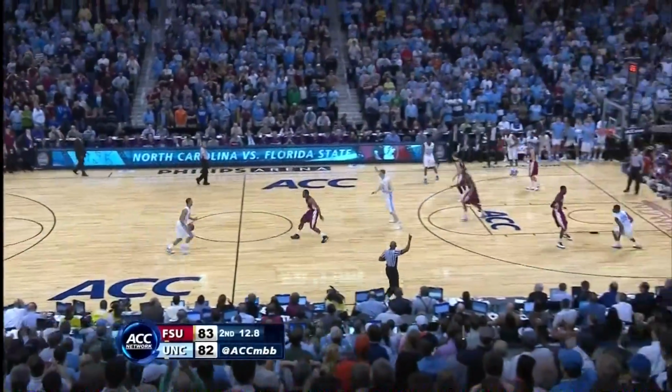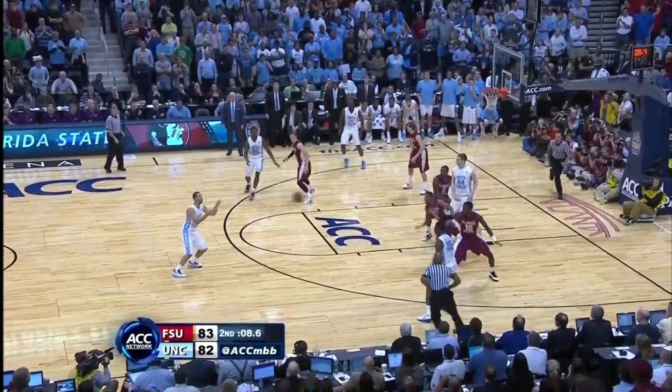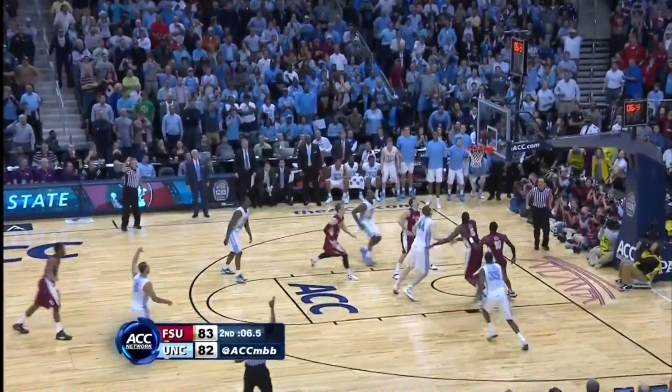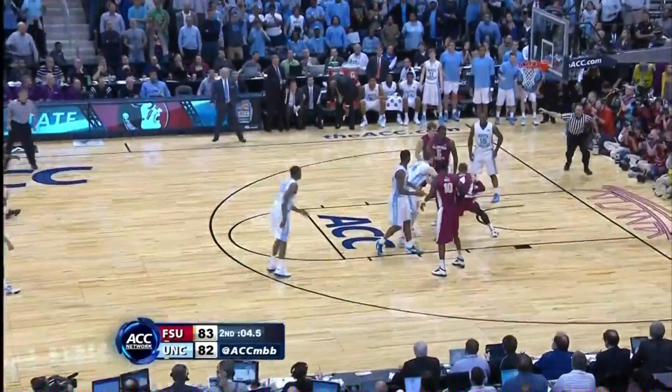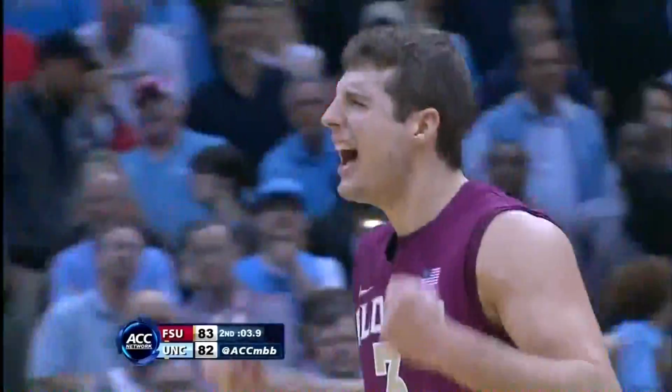Carolina with a chance to win. Get something going to the rim. 8 seconds. Kendall Marshall. And the foul by Zeller with 3.9 seconds left.